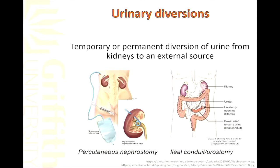But that's the only diversion that I've ever looked after. And I can't say that urinary diversions, in my world at least, are very common. Bowel diversions, much, much different.